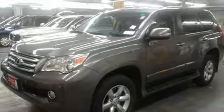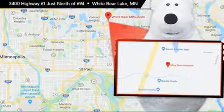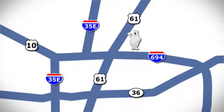Lexus, inspired design, relentless innovation, incredible performance. See what it can do for you when you take it for a test drive.